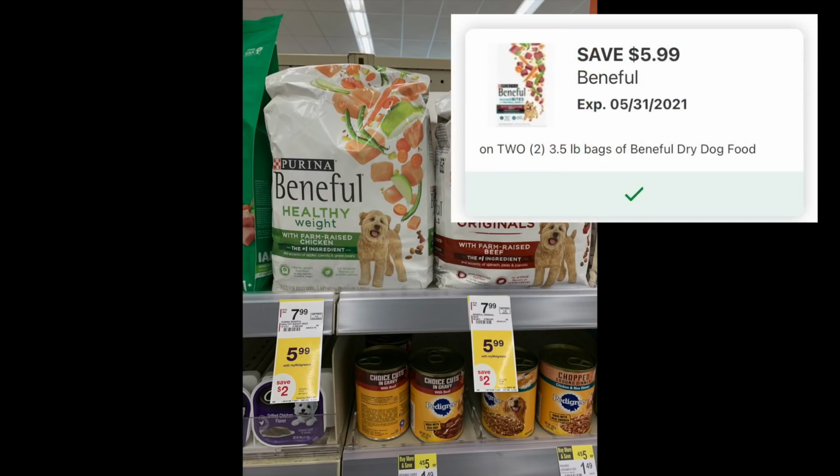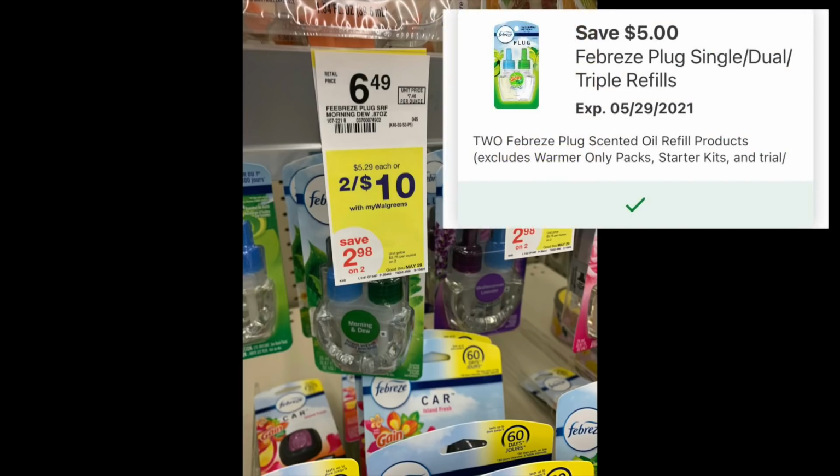So I did refrain myself from buying the Purina dog food. We have this BOGO 50% off coupon. It's like $5.99 off of 2, and they're on sale for $5.99. I just thought other pet owners should buy it before me because I don't have dogs, but what a great deal if you have a dog. And then the Febreze plugs are 2 for $10, and $5 off of 2 showed up this morning, so it would drop it down to $5 for the 2. If you're a Dollar General shopper, you know that we get it a lot cheaper than that, but say you only shop Walgreens, this might be a little dealio also for you.